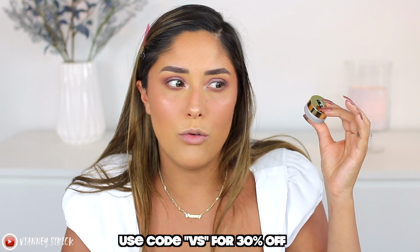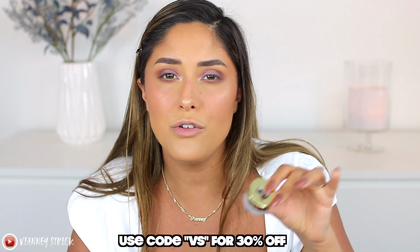I personally would use it for like cut crease, but for those of you who get very creative with your makeup, definitely check these out because I feel like these would be very nice bases for you guys to get super artistic.